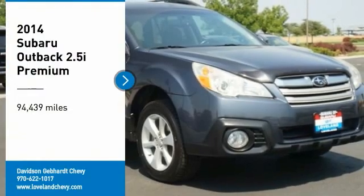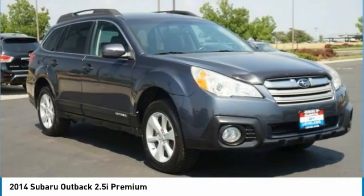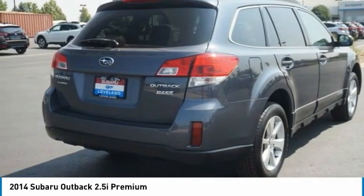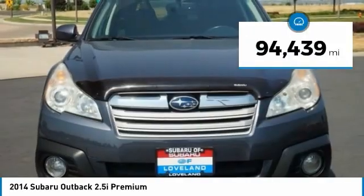You are going to love the 2014 Outback. Take the go-anywhere capability of all-wheel drive and plenty of room for cargo and companions, and you've got the Subaru Outback. Let the adventure begin. This vehicle has less than 95,000 miles.